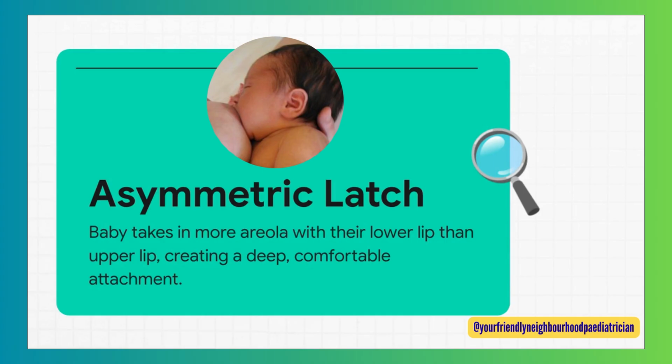And it makes perfect sense, right? Only the baby's bottom jaw moves up and down. So by getting more tissue in there, the nipple is aimed perfectly toward the roof of their mouth at their soft palate, which keeps it comfortable for you and lets that jaw do its job effectively.